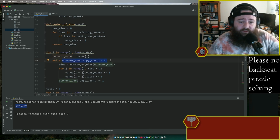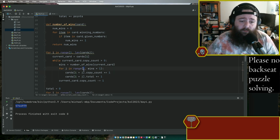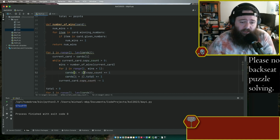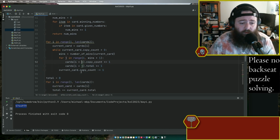So while I have copies to check, compute the number of wins, then go through from 1 to the number of wins, and look at the following cards from the one I'm sitting on. So I'm looking at card I, then I need to increment the copy count of cards I plus 1, I plus 2, I plus 3, all the way up to however many cards I won. And then I created this total because my copy count I'm decrementing down to 0 to exhaustively work through all of these things. So I need to increment this total counter because the answer to the problem was how many cards total there were. So I needed to save that information. And then that was it.